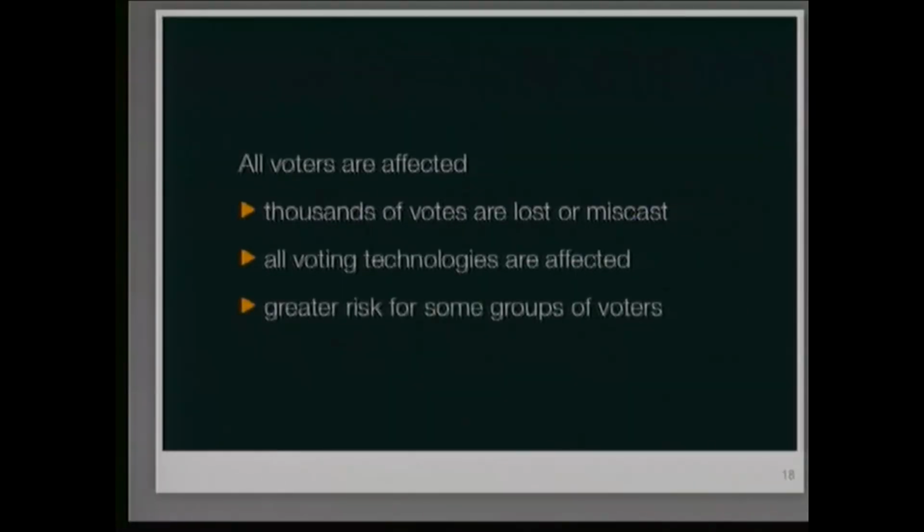And we do know that some people are at a higher risk for making mistakes. Like I said, people make more mistakes when they vote by mail than they do when they're in the polling place. But add in age and minority status, and you see an uptick pretty quickly.